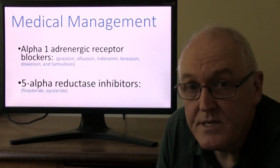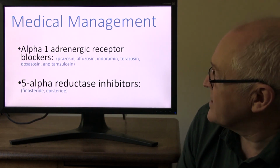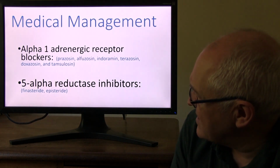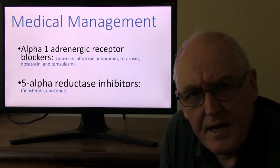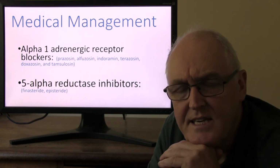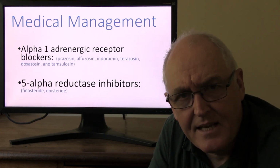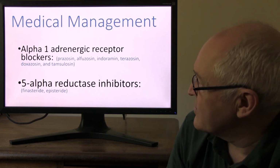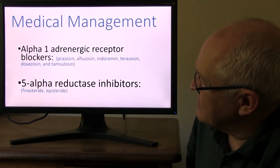We can go on to medical management if the symptoms of benign prostatic hyperplasia need to be treated, and we can give alpha-1 adrenergic receptor blockers. Now, the alpha-1 adrenergic receptor blockers are blocking the sympathetic nervous system, and it's blocking the constriction of the smooth muscle. Remember we said the stroma in the prostate gland contains a lot of smooth muscle, and there's also smooth muscle around the neck of the bladder, particularly in the area of the internal sphincter. And if we block the sympathetic stimulation of those, then that causes relaxation. So that will relax the gland.